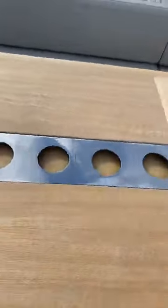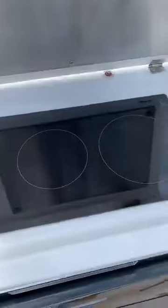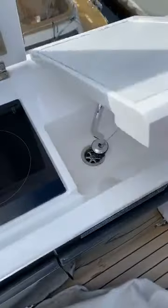Cup holders everywhere, always nice to have when you're riding in waves. And of course, fridge, cooking top, and a sink.